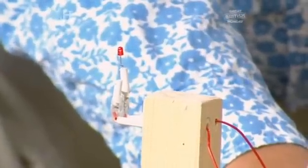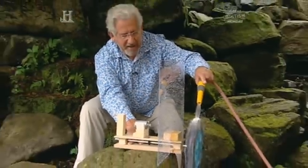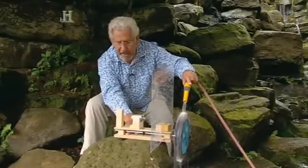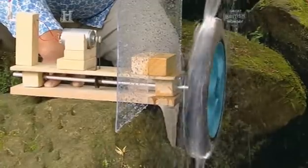We're generating hydroelectricity, just like Armstrong did 130 years ago, or whatever it was. Fantastic. We could easily light the whole house with that. Immense power of the water generating electricity. It's exactly the same principle as Charles Parsons' steam turbine. And you can see where Parsons must have got the idea from. It's just that high pressure steam carries a lot more oomph than water.